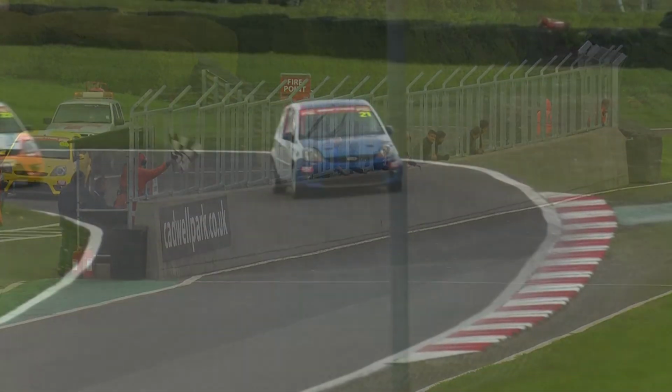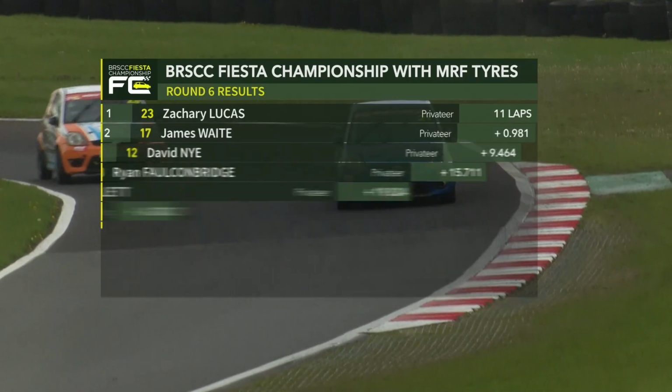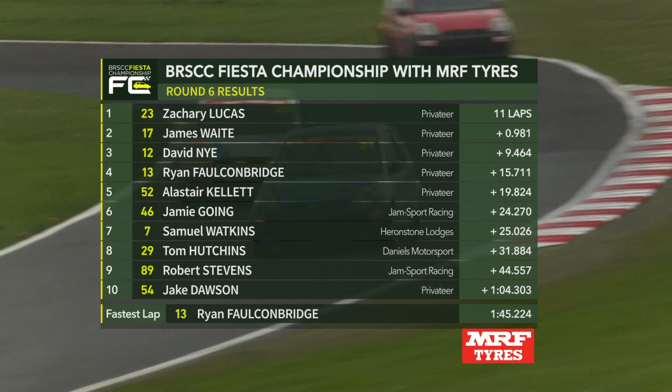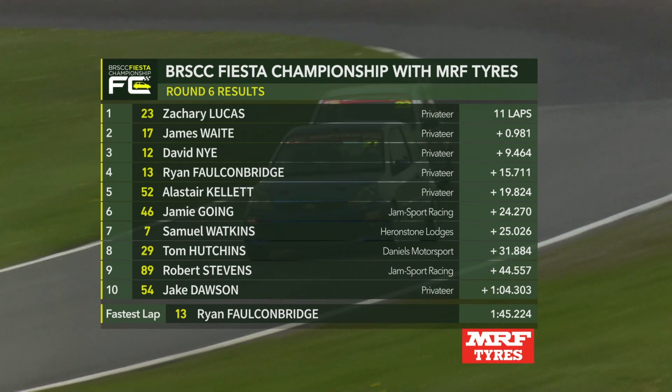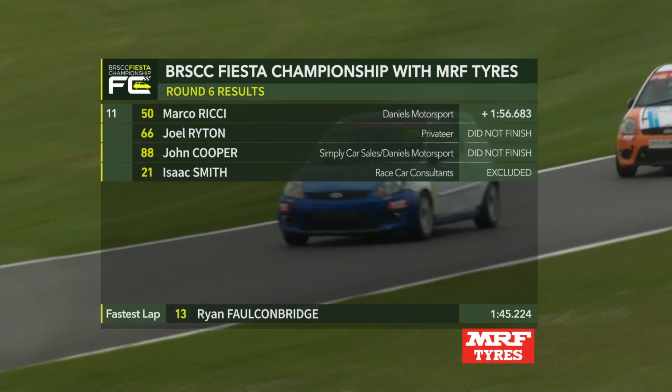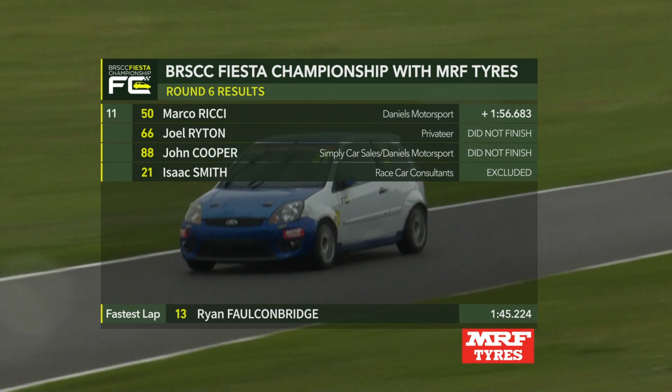2nd place goes to Zachary Lucas from James Waite, but that result overturned, driving standards disqualifying the man first across the line. Zach Lucas takes the win from James Waite, David Nye, Ryan Falconbridge. Alistair Kellett next from Jamie Going, Sam Watkins, Tom Hutchins, Robert Stevens, Jake Dawson and Marco Ricci.